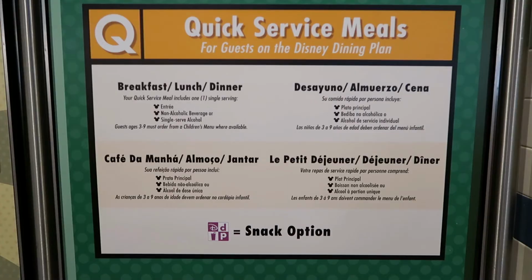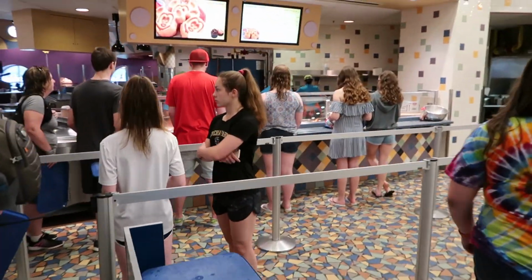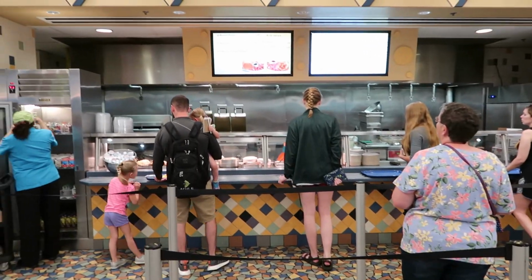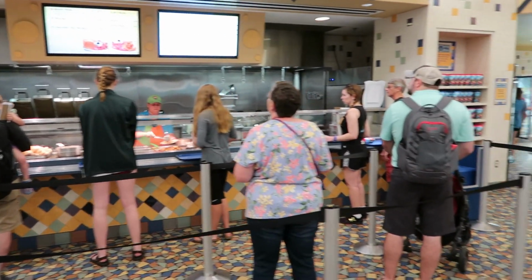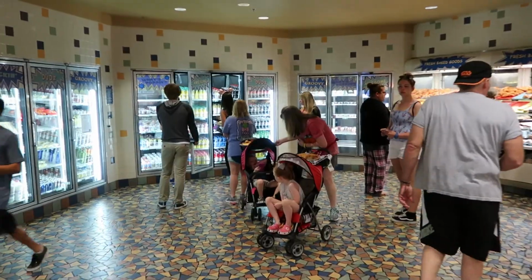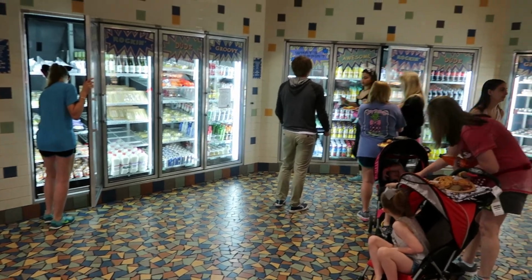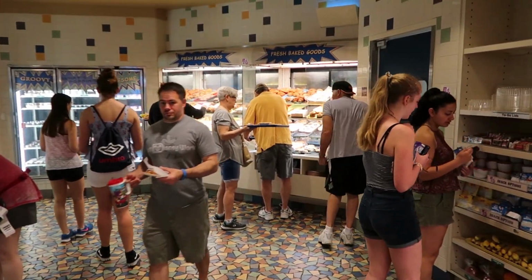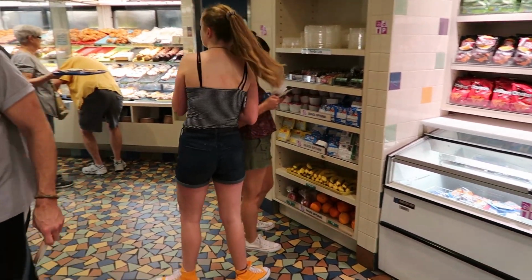If you're on the dining plan, here is a quick service menu. And it's set up the same as the Art of Animation. You go to your different station and then you pay for it on the way out. So this is the waffle station. This looks like the pancake and biscuit and gravy fried chicken station. They have grab and go. There's some things like you can buy milk, you can buy ready-made sandwiches, donuts in the morning. You can even buy cold cereal.